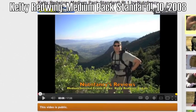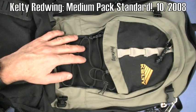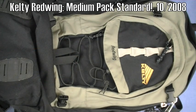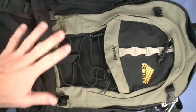This pack here I think is a circa 2004 Redwing, and they have changed the design over time, like I said in that video way back when. A reference standard, seriously, it's so versatile, carries a lot of gear, about 3,500 cubes, 3.5 pounds is a Kelty Redwing. Go to that video and you can see all the details.